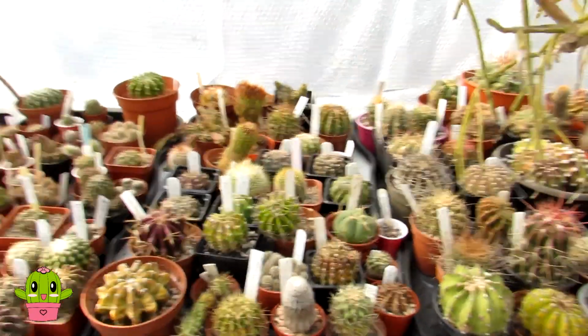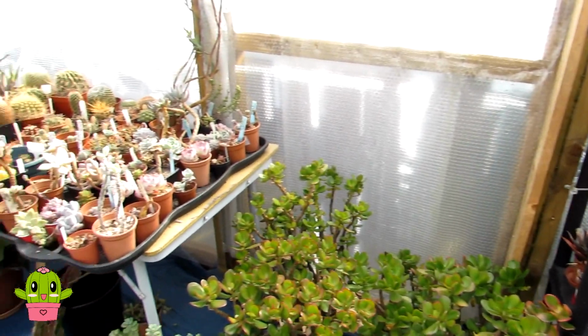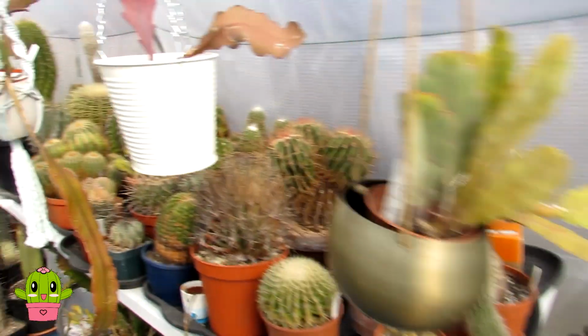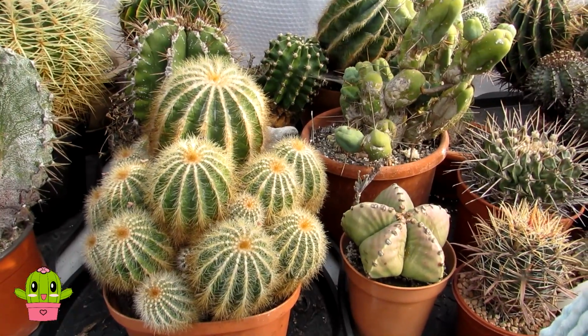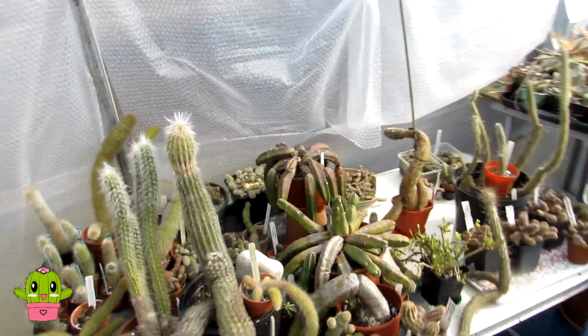Now, I just want to mention, I should have mentioned this earlier, the best time to water cacti is always towards the evening, and because it is so warm at the moment, as I mentioned, it is like 30 degrees Celsius in here, and that's with the door wide open. Because it is so warm, I'm going to wait until it cools down in here, and the reason for that is that cacti can take up water much better of an evening time.